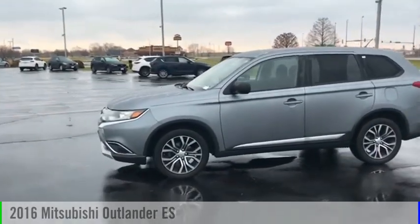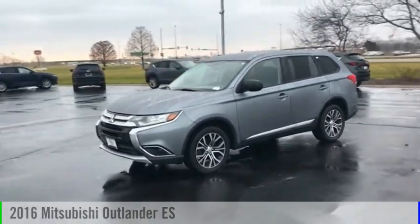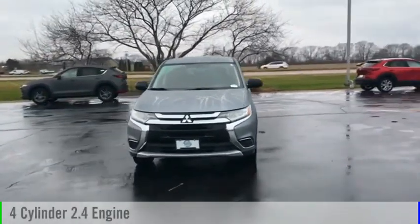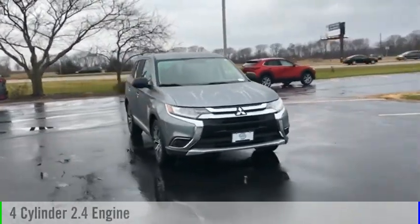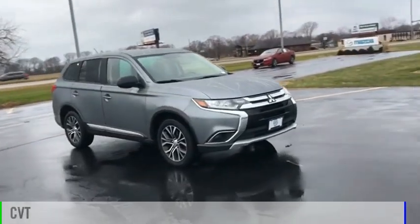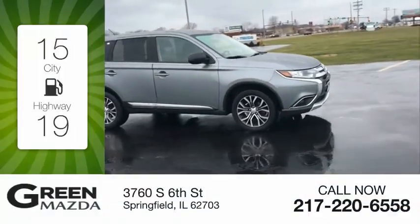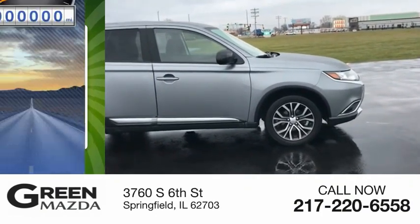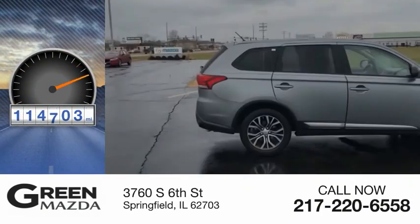You are going to love the 2016 Outlander. This vehicle is powered by an all-wheel drive, four-cylinder, 2.4-liter engine, and comes with a continuously variable transmission. Great fuel efficiency saves you money by requiring fewer trips to the gas station. This vehicle has less than 115,000 miles.